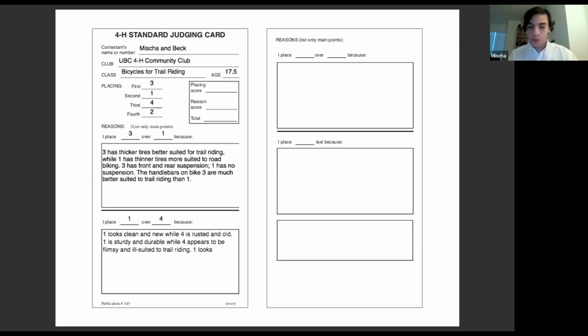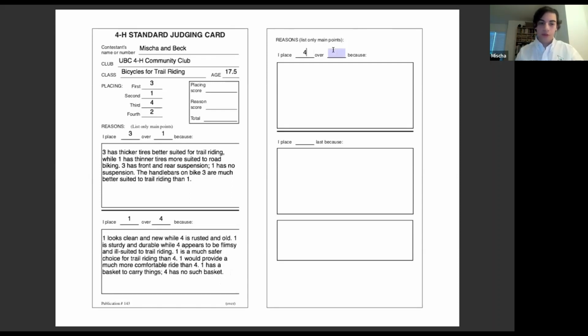That can be 2 points. 1 is a much safer choice for trail riding than 4. And our final point could be, let's say, 1 would provide a much more comfortable ride than 4. I guess it's your turn, Beck, for the reasons we're going to place 4 over 2.